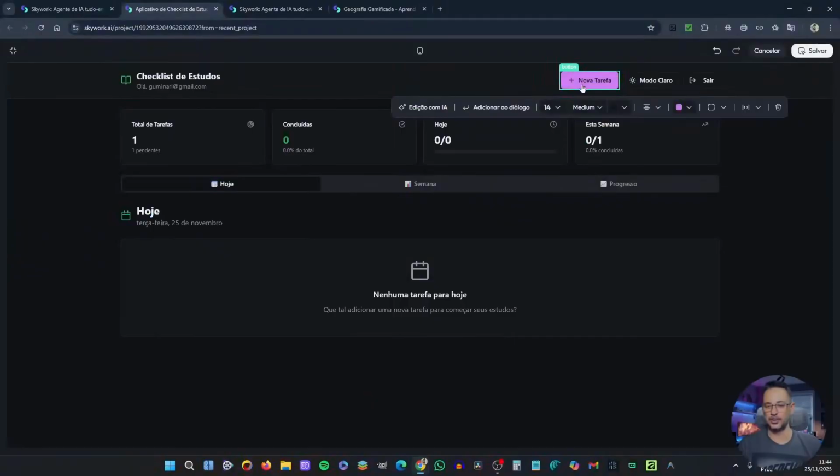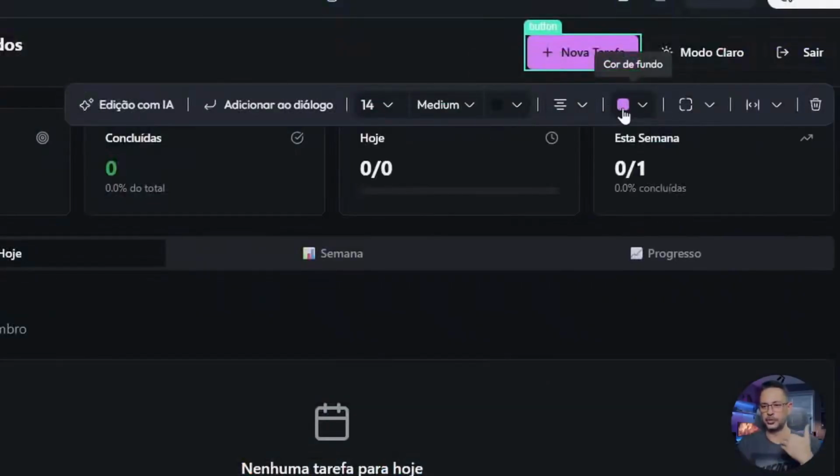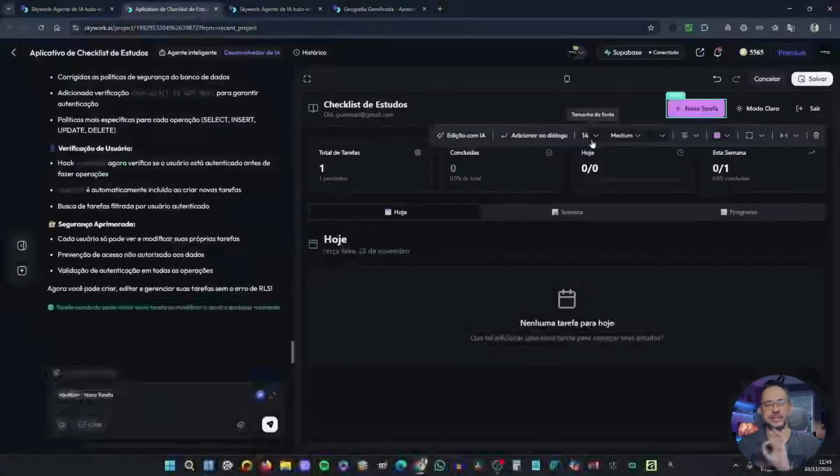It automatically changes here to pink. I can edit it directly with AI. By clicking here, it will open the prompt, and then I type what I want. Or I can add code. So if I need to, I come here and add this code. Or I can change the font and alignment, or increase or decrease the text size. Anyway, I can do whatever I want.